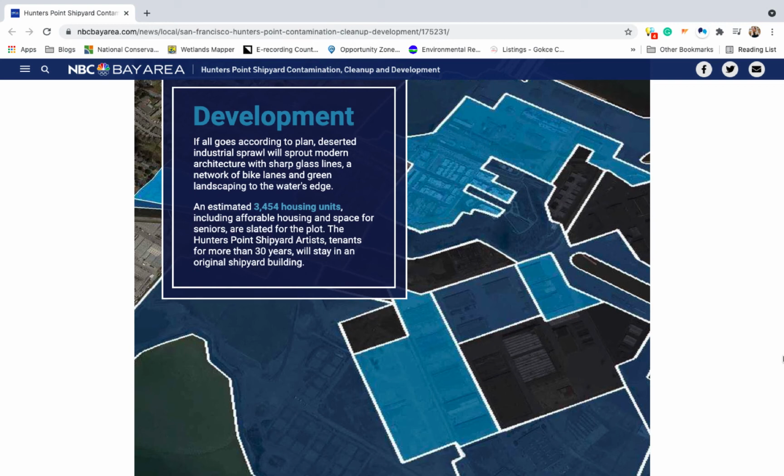So yes, this is an extreme example, but Hunters Point highlights the importance of regular and thorough soil testing. Even if you're simply trying to grow crops, soil testing, not only for nutrient levels, but also potential contamination, can help you catch issues before they evolve into a crisis.